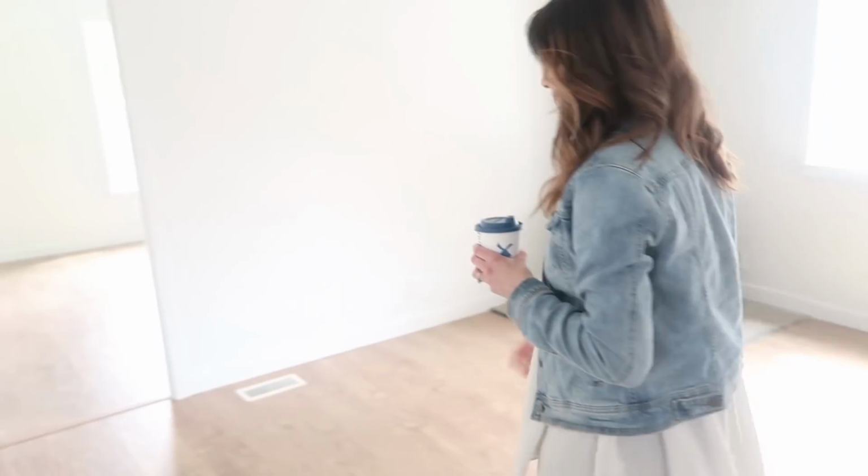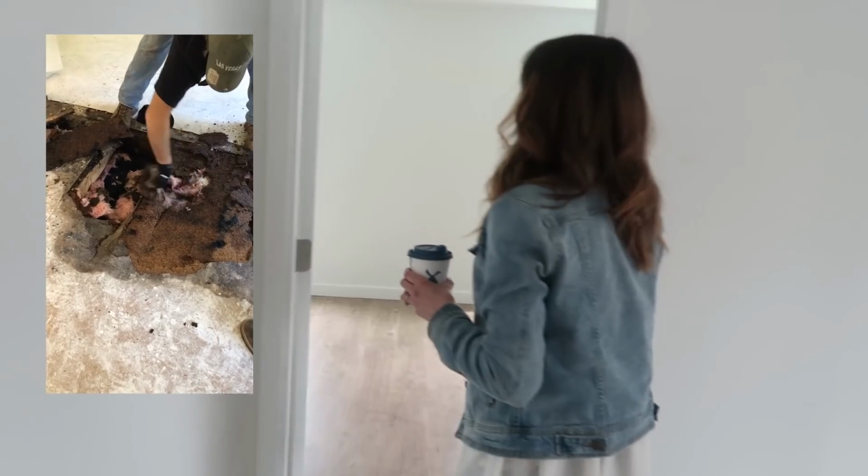Anyways, now we're going to skip the kitchen and do the master bathroom. Yeah, and then do the kitchen last? Okay, let's do that. So across the living room, we're going to go into the master bedroom.